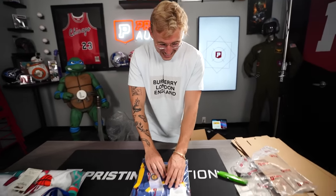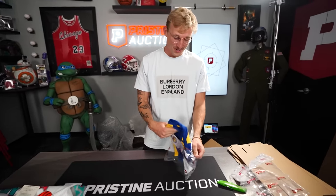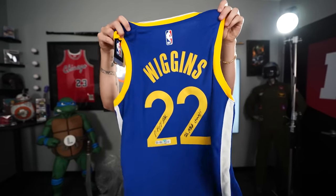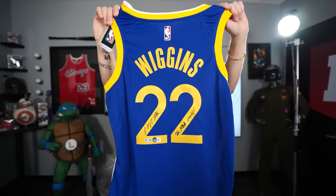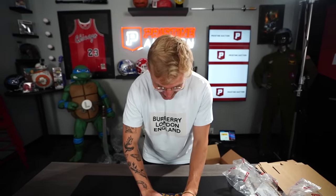I'm literally scared. Ooh, little Andrew Wiggins? Dude, there are gonna be some seriously excited Warriors fans. And look at this. This is the real deal jersey too. Oh, it's got the 2022 NBA champs on the back right there. Look at that, this is the real Nike jersey. Oh my God, if you are a Warriors fan, you are literally the happiest man alive.